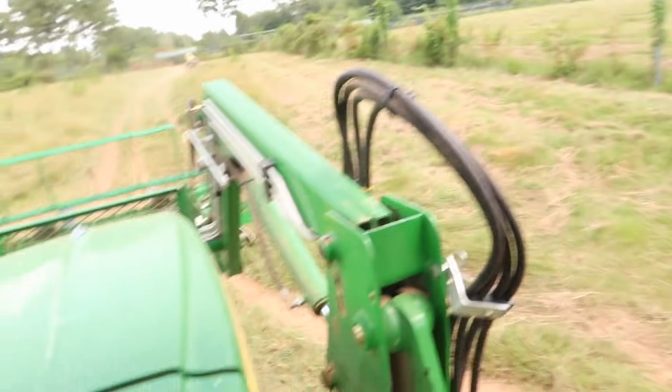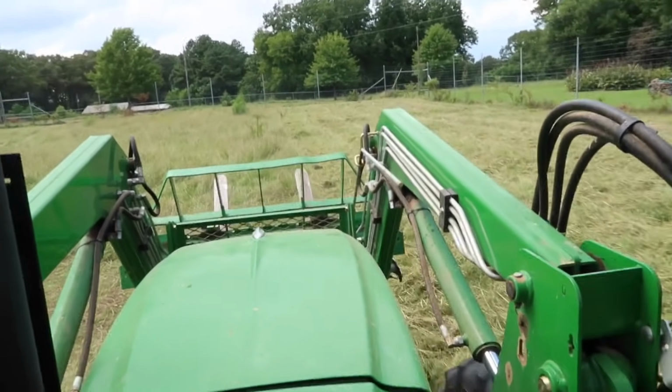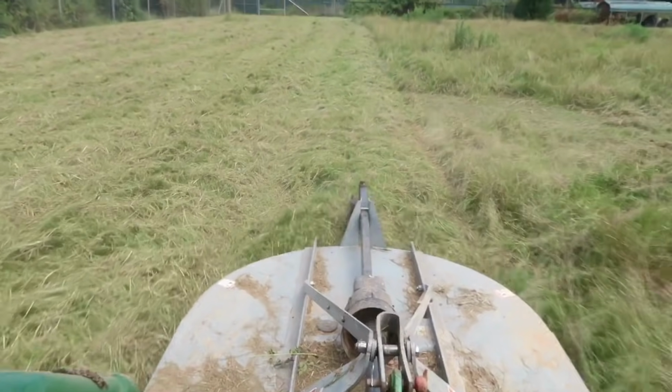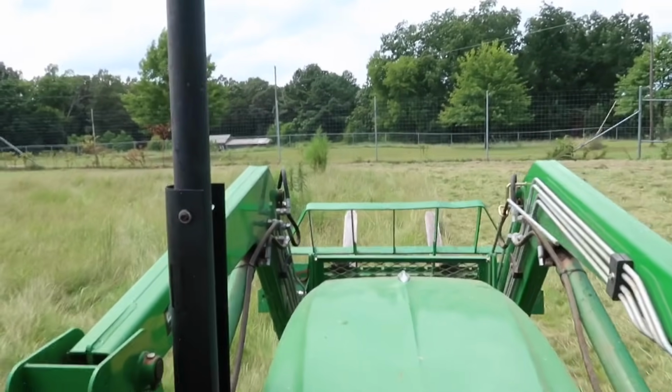And I'm back on the 50-65 and trying to finish this side of the pasture before it starts raining here a little bit. So here's what we're doing now. About waited too late. Make these circles round cut.